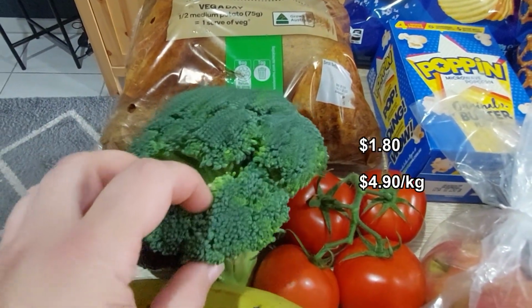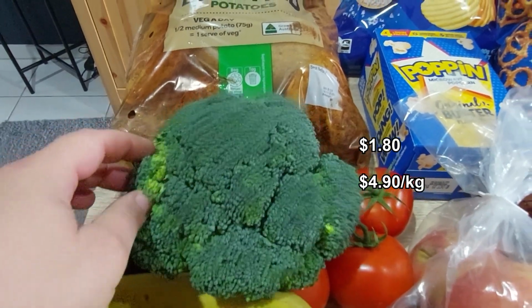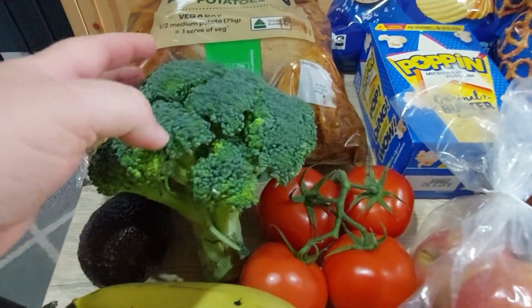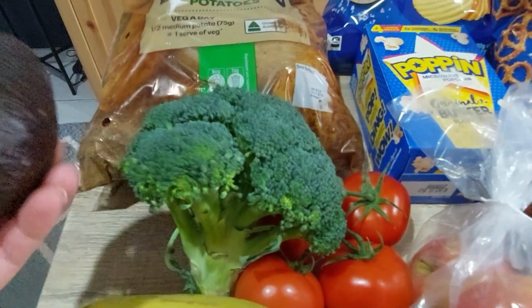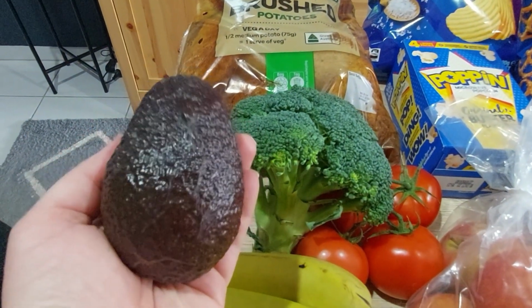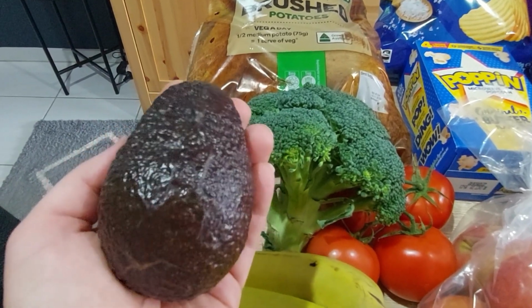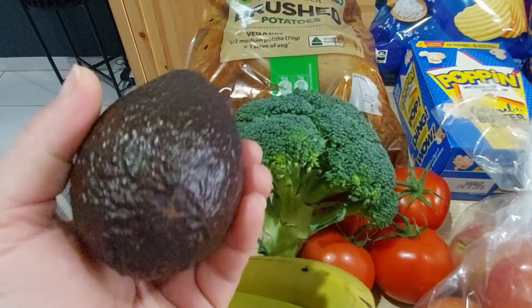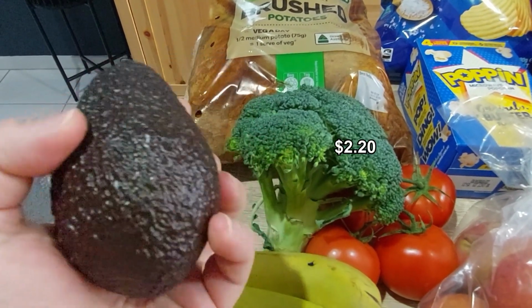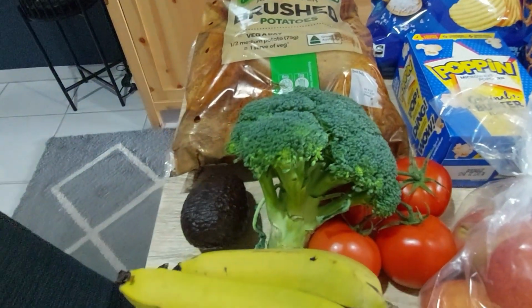1 broccoli. This is a decent sized head of broccoli, so that should do us for the week. And 1 avocado. It's quite small, and I know it fits in my hand, but guys, my hands are small and chubby. But they're $2.20 each at the minute, so 1 will do.